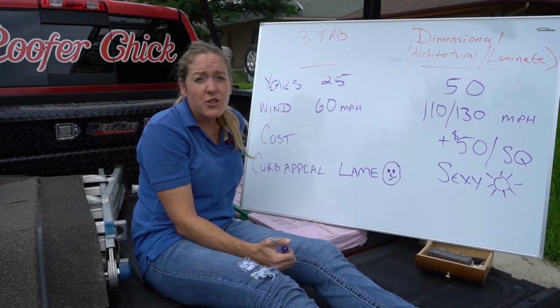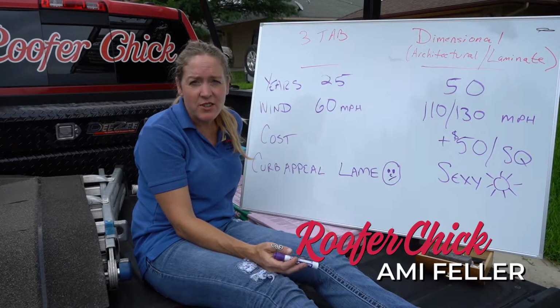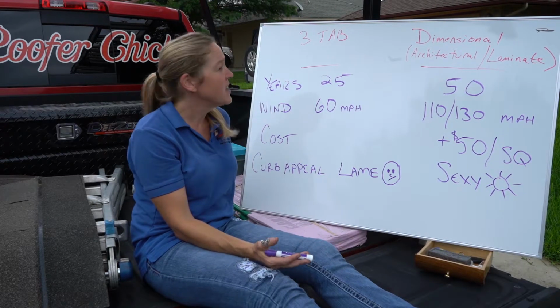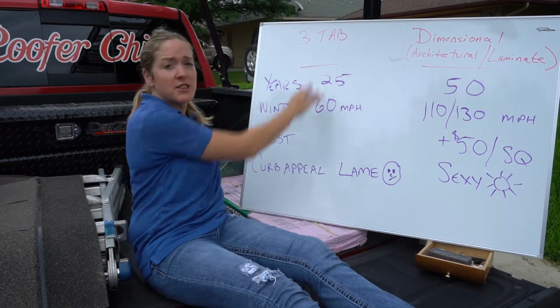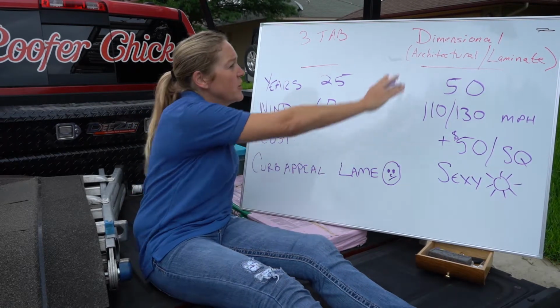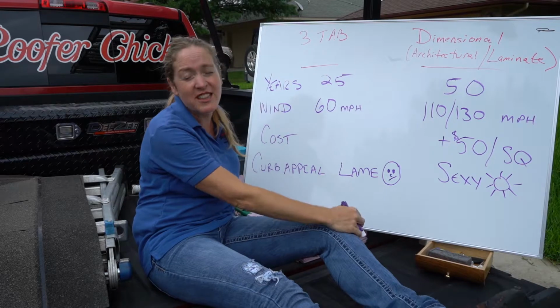Tailgate talk. 3-tab shingles versus dimensional shingles. What's the difference? What are you even talking about? So I've drawn out this quick visual for you. This is 3-tab shingles, which everybody pretty much calls them 3-tab shingles. And over here we've got the dimensional shingle, which has different names for it.